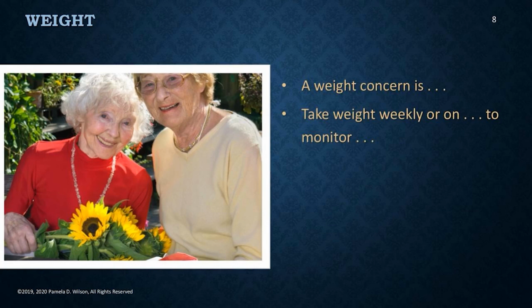It's easy for the elderly to lose or gain weight without anybody noticing. Weight gain may not be noticeable because the clothing of elderly parents is typically loose-fitting or baggy.